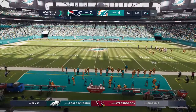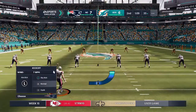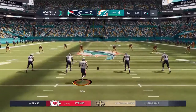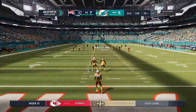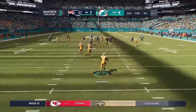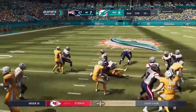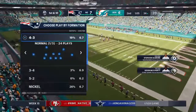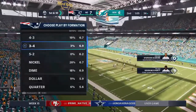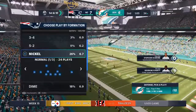Makes the score Patriots 7, Dolphins 6. Bailey now to kick it away after the touchdown. A lane opens here. He's past the 30. And all in all, a pretty solid return. Nearly got it to the 35. They'll mark him down officially at the 34. 34-yard line.